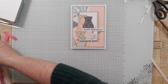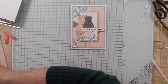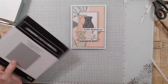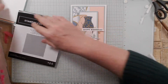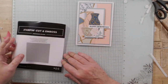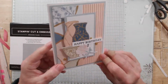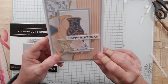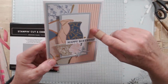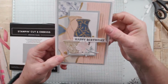pots for the front. Now I do actually have this particular bundle. I know I have it. I haven't got it with me. So I could stamp and colour those pots if I wanted to, but the colours were so perfect in the designer series paper I decided to stick with that. And I have actually used, and this was a really popular design embossing folder at my last launch, the mini corrugated embossing folder as well. So you can see that side there has that little corrugation.